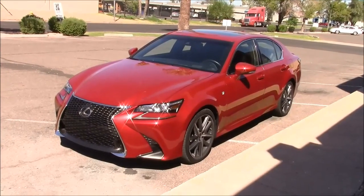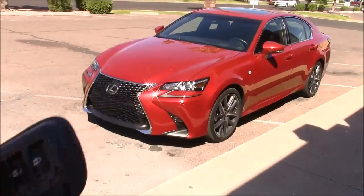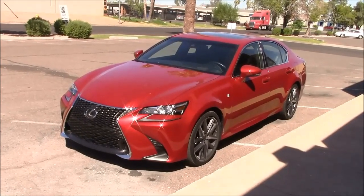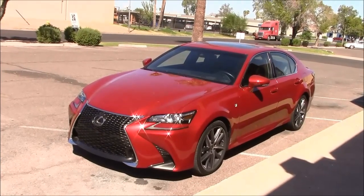The outside temperature is 115 degrees today, and I was thinking how nice it would be to have a remote start, so the air conditioning will be running and be nice and cool when I get inside. Apparently, the Lexus GS doesn't have this feature. If it does, I can't find it. Just have to suffer, I guess.